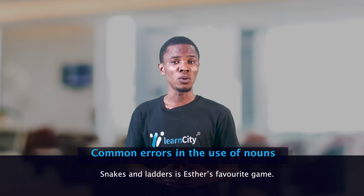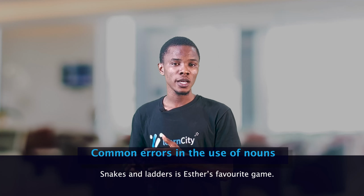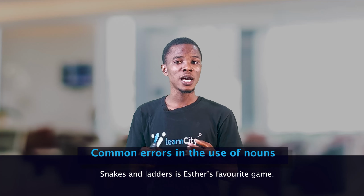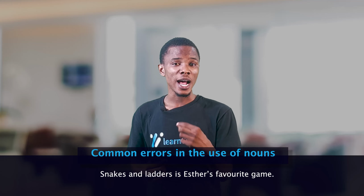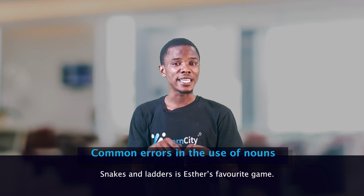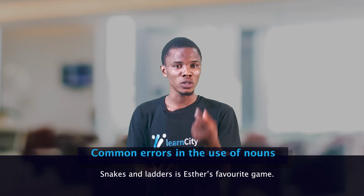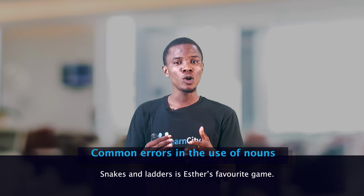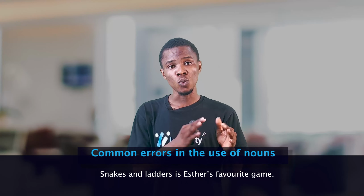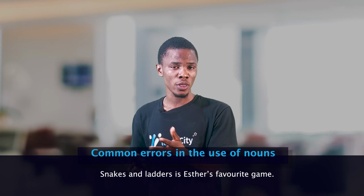Look at another example. Snakes and ladders is Exeter's favorite game. Now, snakes and ladders is considered a singular entity, because even if there is an "and" there, it's just a game that we have. So we can't say "snakes and ladders are", because it comes alone. It's like it's one. The idea of number in grammar is that this is singular, this is one, and we have plural, which is two or more than that.